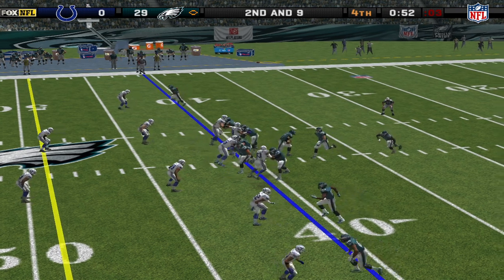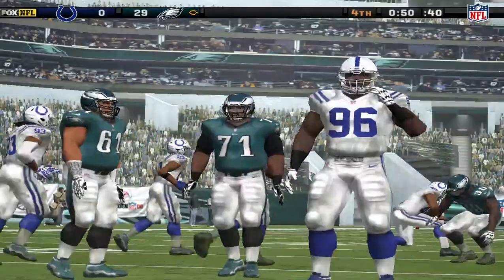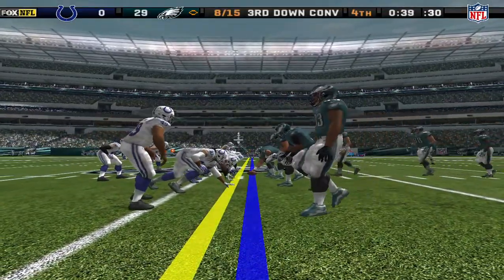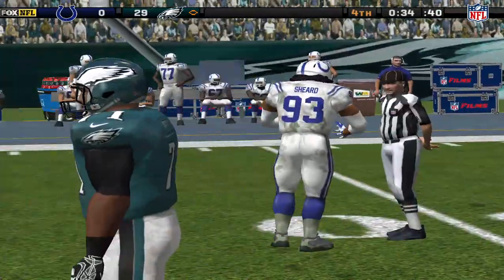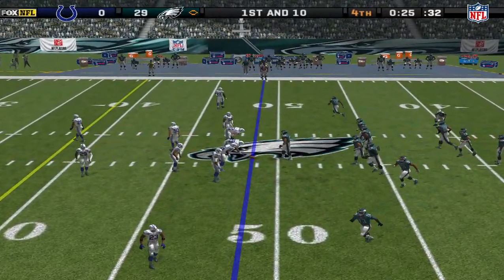Gives the ball off. Number 29 is there for the tackle at the 49. 3rd down and short. Inches. Ball on the 49-yard line. Gets the call. Number 23 tackles him, but not before the first down is reached. Ball at midfield. 49-yard line.